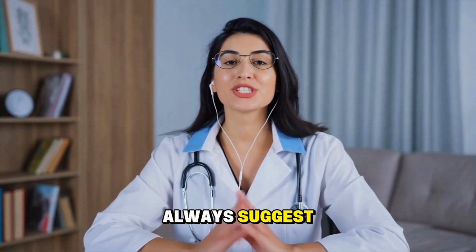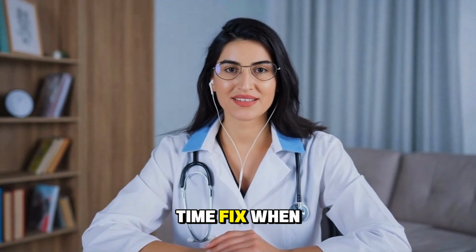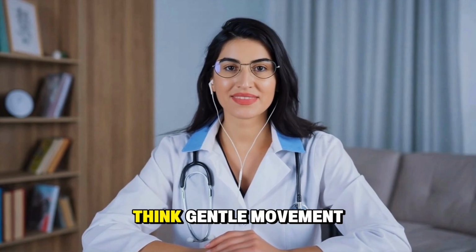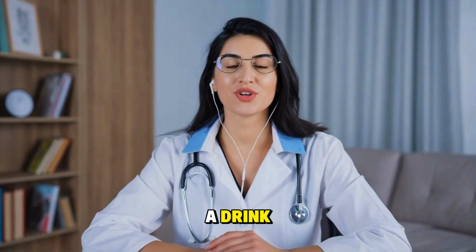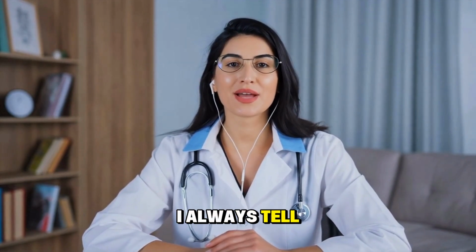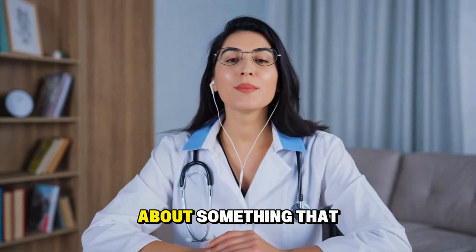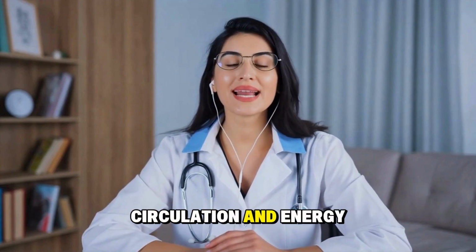One thing I always suggest is to treat circulation like a daily routine, not a one-time fix. When you wake up, think hydration. Midday, think nitric oxide support. In the evening, think gentle movement to keep blood moving. And something as simple as a drink can be a powerful first step because it's easy to stick with. I always tell my patients and viewers, when a habit is easy, you're much more likely to keep doing it. I also want to talk about something that many people ignore: the connection between circulation and energy.